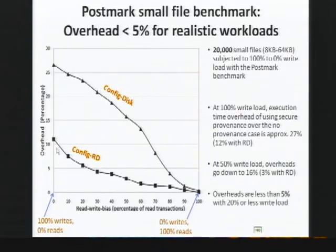So at the top curve, you see the overheads for the disk mode, where we stored the provenance chain on disk. And at the bottom, you see the case where we buffered the chains first in a RAM disk and periodically flushed them. So here you see that at 100% write load, when all we have is writes, the overhead for the disk mode is around 27%, and with the RAM disk optimization, we go down to 12%.